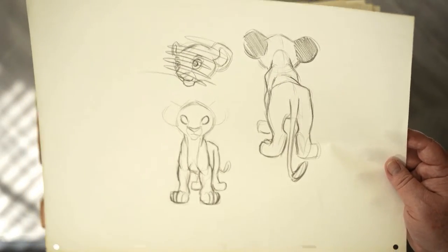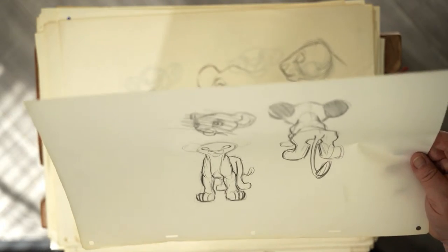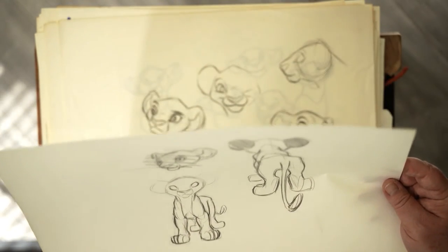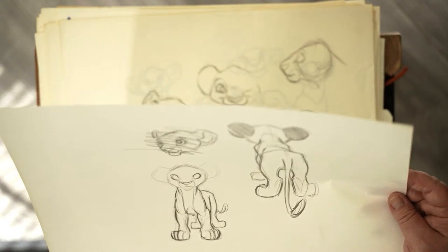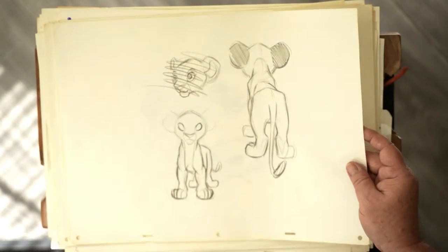Why was that one image scribbled out? Because I didn't like it. What was it that you didn't like? The far eye. I was having a problem with the far eye in a three-quarter view to get it to look right.